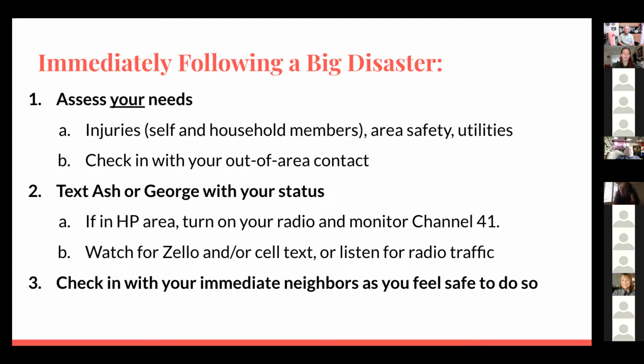So first get your immediate circle handled. Once you've done that, this says to text George or Ash with your status. Change that to text your group leader, your neighborhood leader, with your status. Do you need help from them and 911 isn't responding at the moment? In that case, your leaders will try to figure out a way to get you the help you need. You're letting people know. But call 911 first if you need that kind of help, clearly.